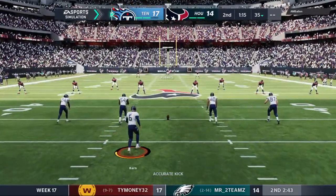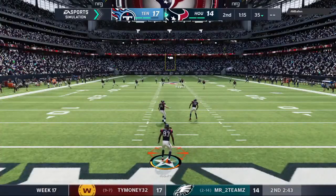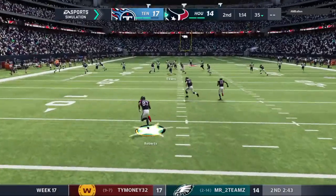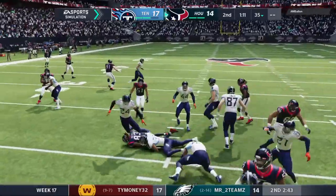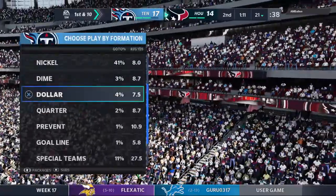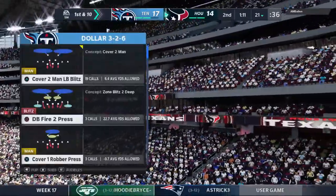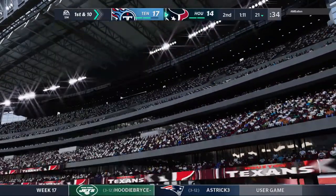Out is the kickoff unit as they run up and send this one away. That'll be taken about a yard deep. And he's able to get this across the 20, but not by much as he's marked out officially at the 21. The Texans take over 1st and 10 at their own 21-yard line.